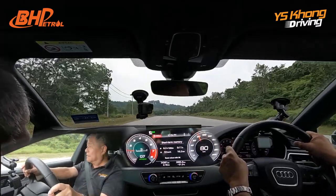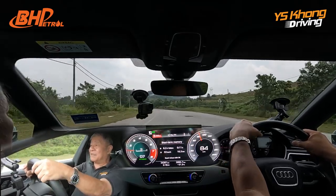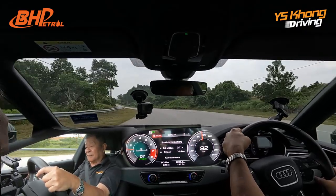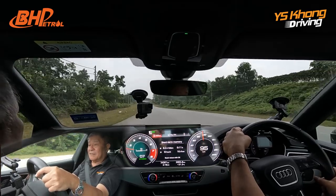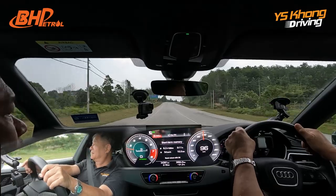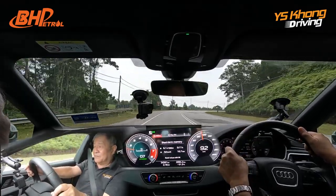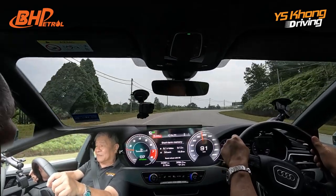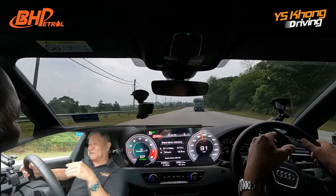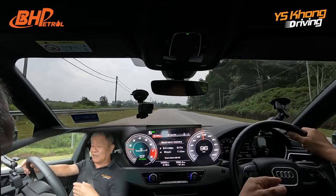90 kilometers per hour. We're going to try to hit 90 at cruising speed. 92 kilometers per hour. Yeah, this is the entrance to the farm. So we have 8.1 liters per 100 kilometers. So like I said earlier, you have to hit a kind of critical or sweet spot in the speed so that you can be in top gear.